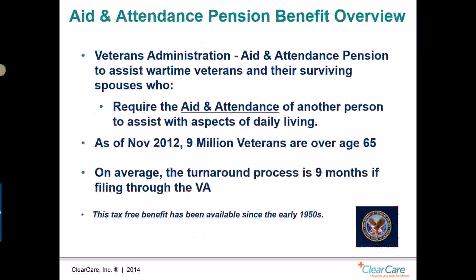All right, Patty, let's get into the nuts and bolts. What is the aid and pension benefit? That's right. So like I said before, this benefit has been around since 1953, and it's tax-free, and it is to assist wartime veterans and their surviving spouses who require the assistance of another person with aspects of daily living and who meet certain financial criteria.